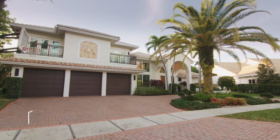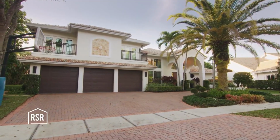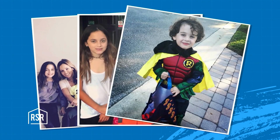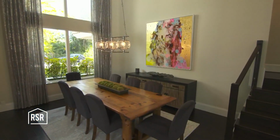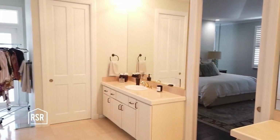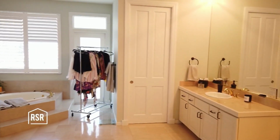When the Granada family bought this 5-bedroom, 5.5-bath home, their triplets were 10 years old and baby Lex was just 4. After updating the entire living space on the first level, they're more than ready to make some major changes in the master suite.